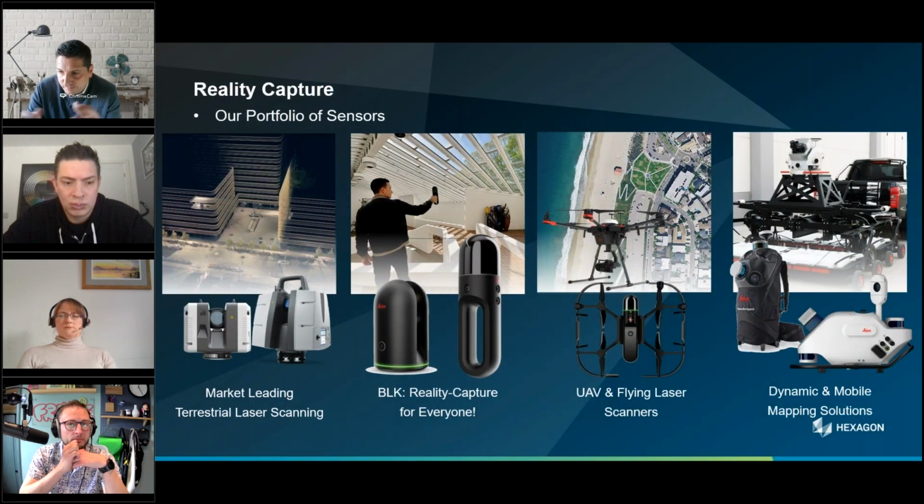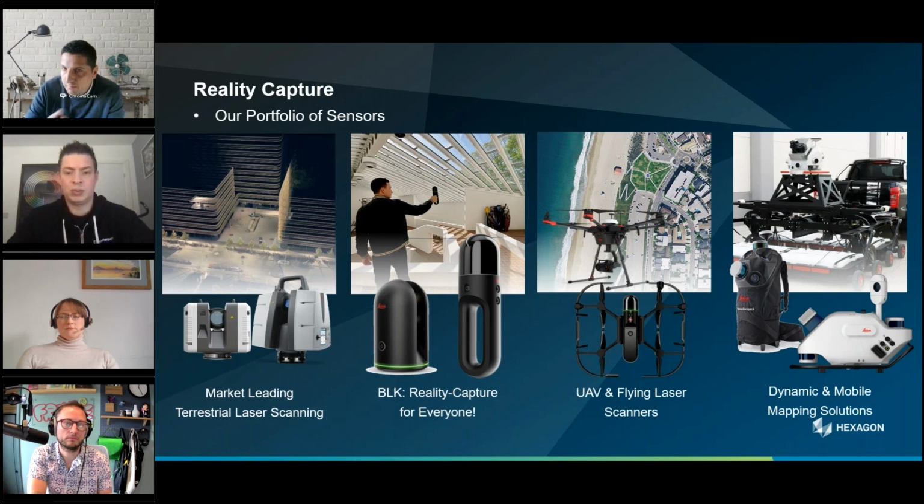So we've got a whole portfolio of sensors, and it'd be too short a time to explain everything, but this is a broad overview of what we do. Market leading terrestrial scanners. The BLK range is reality capture for everyone. If you don't have a great amount of experience and you just want to capture a space, we've got handheld and tripod based systems that are very easy to use, through to flying laser scanners and UAVs, through to the more experienced dynamic and mobile mapping solutions.